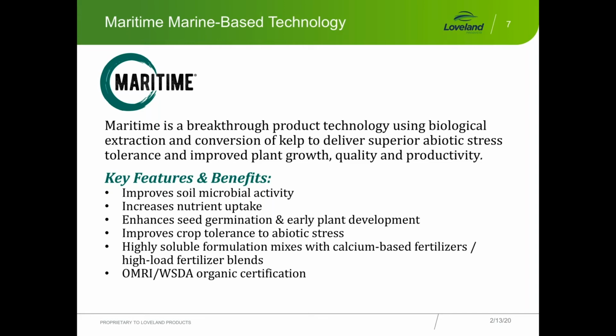But you can see those key features and benefits of the Maritime product. Improved soil microbial activity. We'll talk about that microbial community that's associated with it. Nutrient uptake, enhanced seed germination, early plant development, crop tolerance to abiotic stress. We're going to spend a fair amount of time in the second half of this webinar talking about abiotic stress.